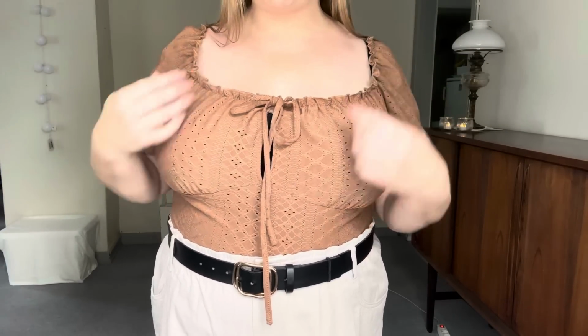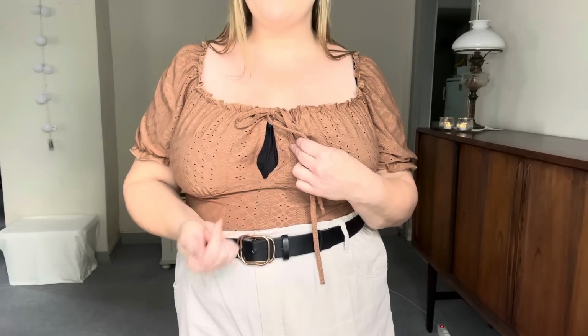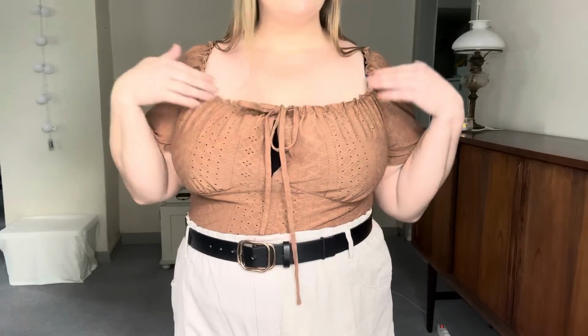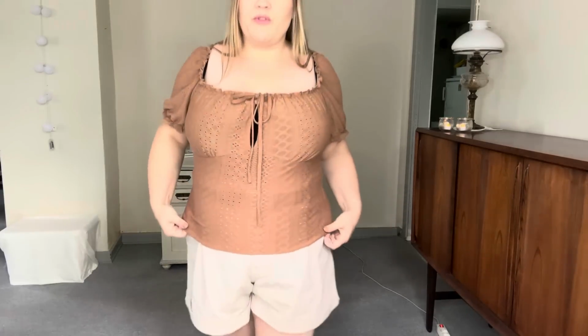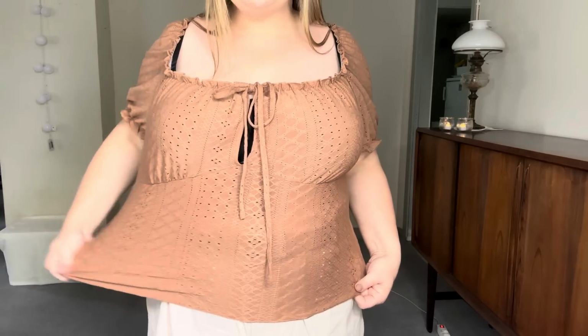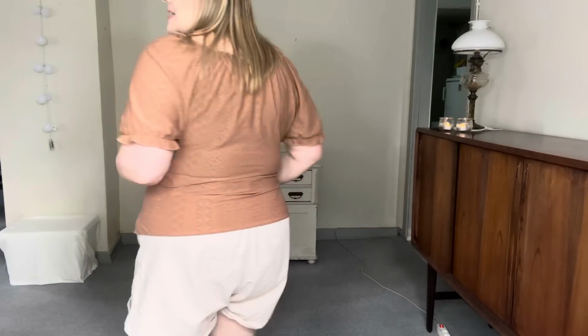Isn't it just beautiful? Now, we do have a little bit of a peek-a-boo moment here, so I think personally I would prefer to wear nude underneath it, but it's just so beautiful, absolutely stunning. As I said, it does sit snug to the body, but it's meant to. It is meant to sit to your body, so it's a bit like a corset top, really, but it's just so beautiful. Stunning, stunning, stunning. It is plenty stretchy as well, which I really appreciate, but as I say, it does sit snug.